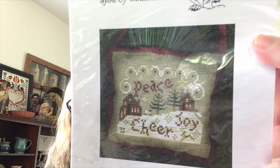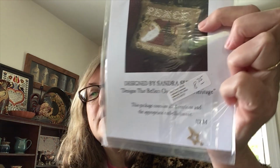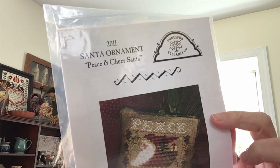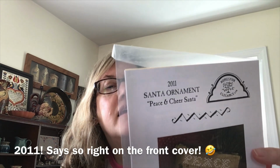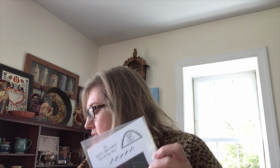Spirit of Christmas, which says peace, joy, and cheer. Homespun Elegance. Peace and Cheer Santa with a little star charm. Cute. I don't think any of these have a year on them. This one's done on mink, R&R Reproductions. 30 count mink, I don't even know if that color still exists, but I think this is quite an old pattern. 2011, that's not so old. Let's see what most of these are. 2012. These don't have years. I think those are the only ones I have that have years on them.